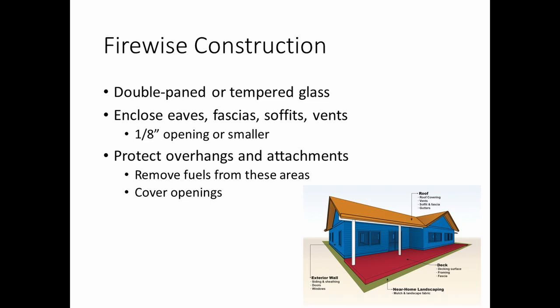Now, I'm not saying that if you go home because your house was built 30 years ago and you've got holes larger than 1/8 inch, no, I'm not saying go and replace everything. But the reason you want 1/8 inch or smaller holes in those eaves and fascias and soffits is, if embers were to fly and get caught up in there, 1/8 of an inch is pretty small. It's harder for embers to get up into your attic and cause some fires. So I'm not saying if it's larger than 1/8 inch, you need to go rebuild your whole house, move, whatever. No, I'm not saying that. But ideally, you want those holes to be 1/8 of an inch or smaller.